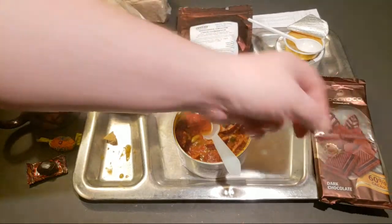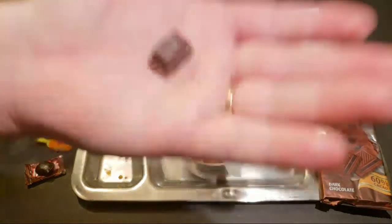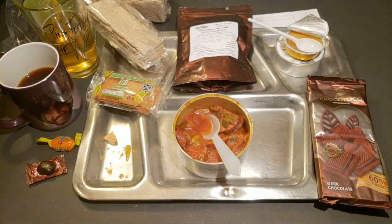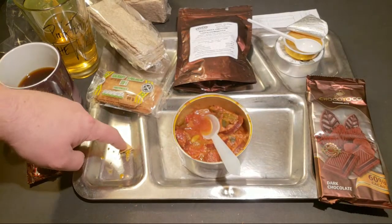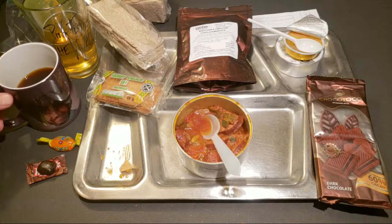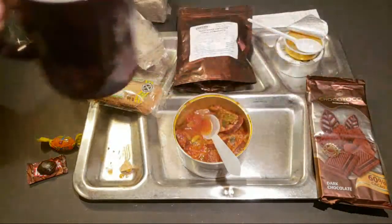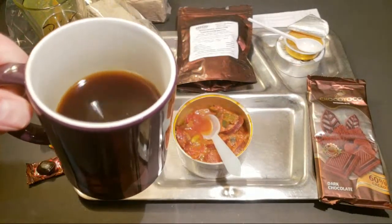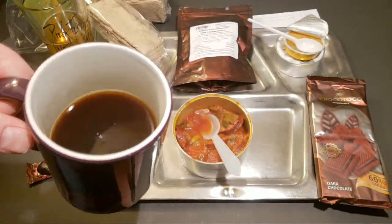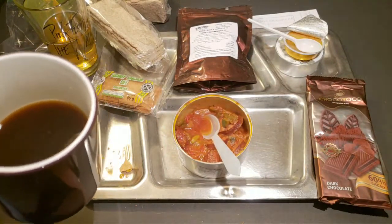I'd love to be able to go back to the set of my show, but that's in New York. If we're filming a season two, me and Josh will probably do something like that. My little puppy dog needs more medicine. That chocolate is amazing. So good. I'm not a huge fan of just eating chocolate on its own, but that right there.